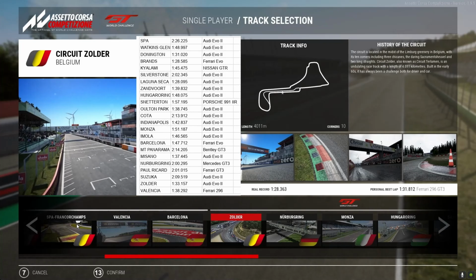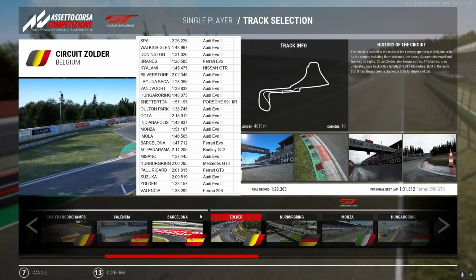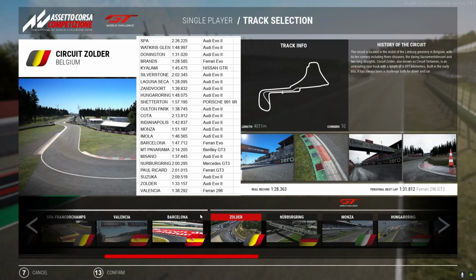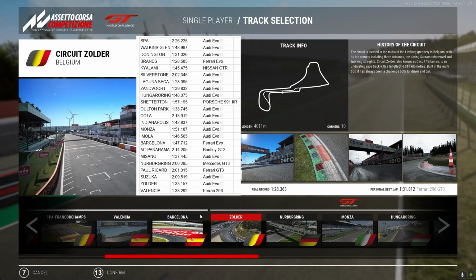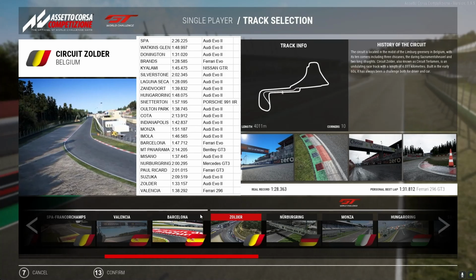All right, so moving ahead to Zolder. I think we were just at Zolder this morning, Zen and I. So Zolder, let's look at the spreadsheet first. I was doing a 133.1 in the Audi Evo 2. That's the car that I used to drive exclusively all the time. And most of these times I'm reading are in the Audi, except for one, two, three, four, five, except for seven.